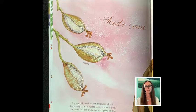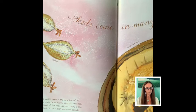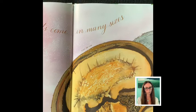Seeds come in many sizes. The orchid seed is the smallest of all. There might be a million seeds in one pod. The seed of the Coco de Mer palm is the largest. It can weigh up to 60 pounds.